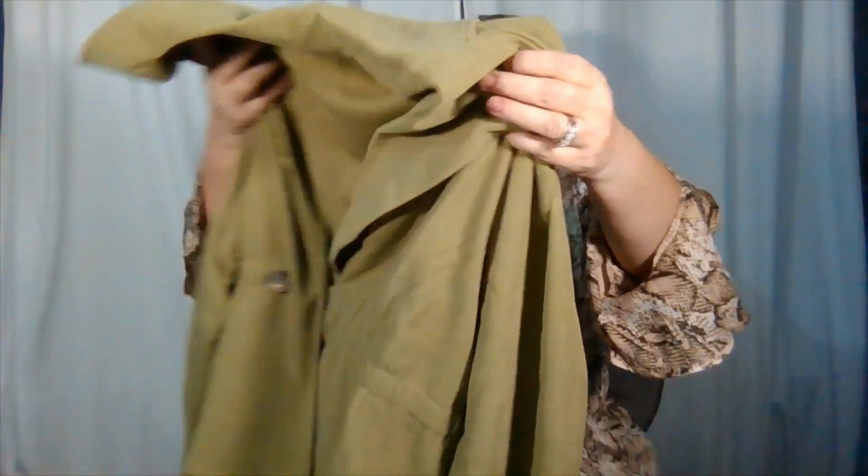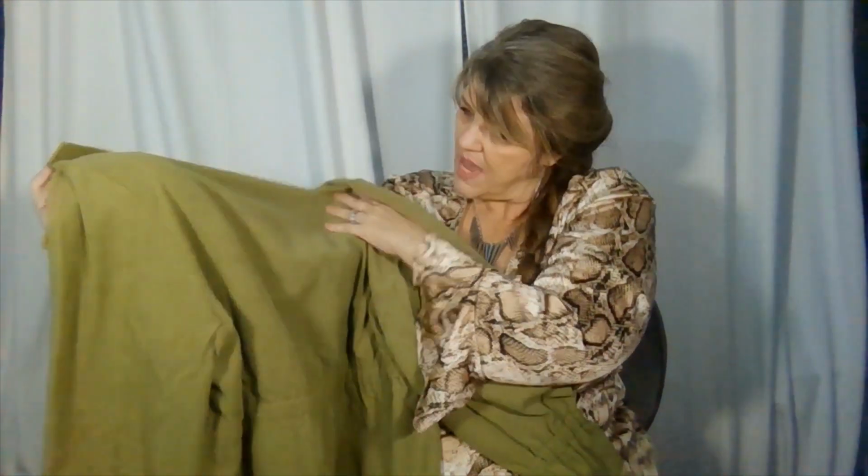So in the back, I'll tell you what this feels like. It feels like corduroy that doesn't have any welts to it. When you look at it, it does have kind of a linear quality to the weave, but that is what it feels like. If you could have a cross between corduroy and suede, that's what this jacket feels like.